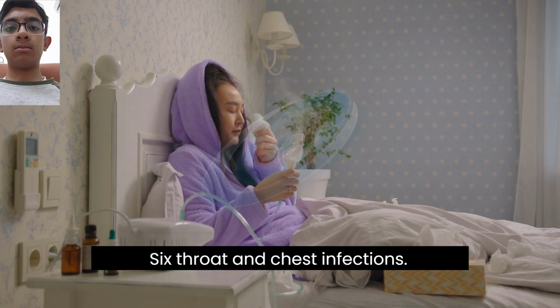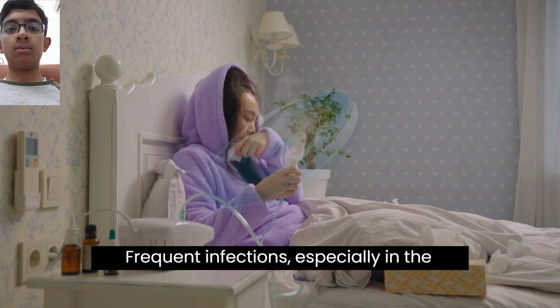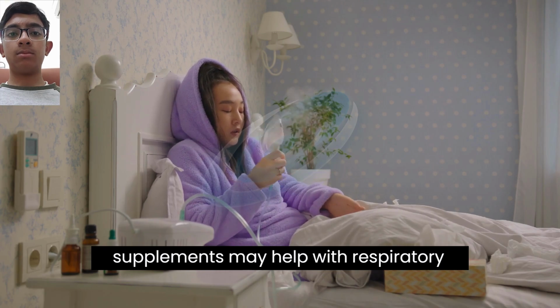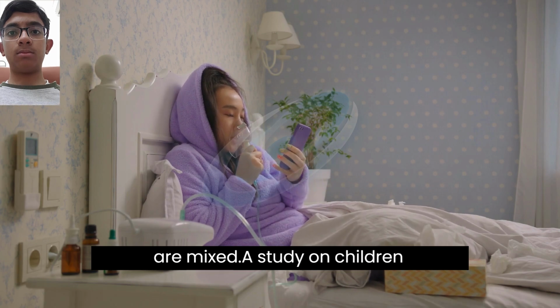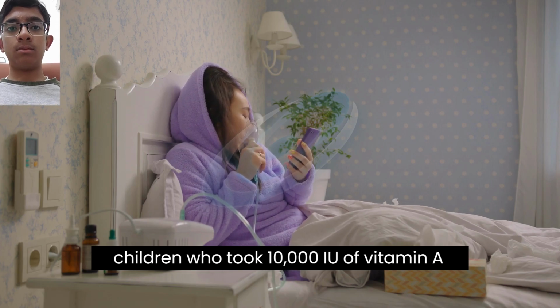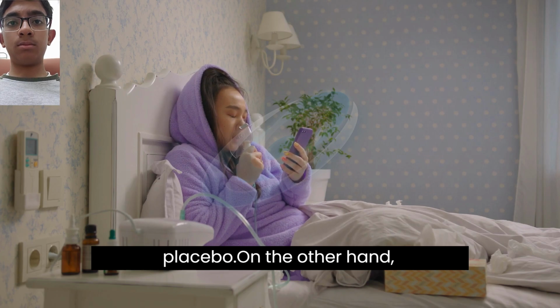6. Throat and chest infections. Frequent infections, especially in the throat or chest, may be a sign of vitamin A deficiency. Vitamin A supplements may help with respiratory tract infections, but research results are mixed. A study on children in Ecuador showed that underweight children who took 10,000 IU of vitamin A per week had fewer respiratory infections than those who received a placebo.